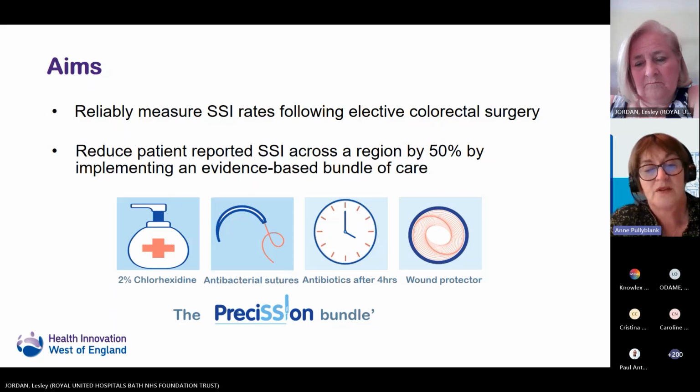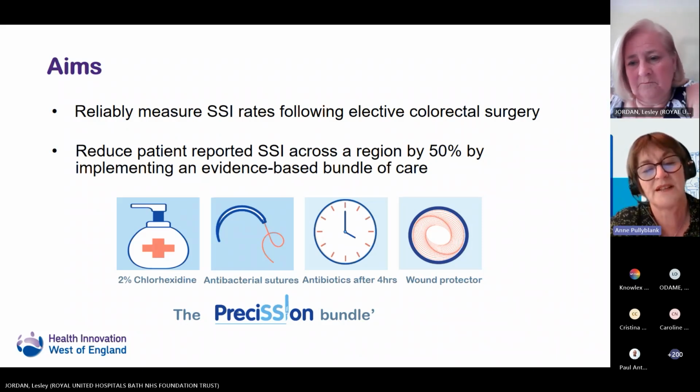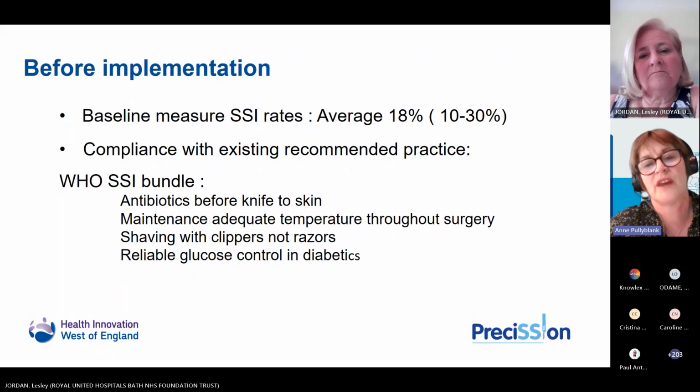And I think the 2% chlorhexidine may seem like standard of care now, but even in 2019, some of our surgeons were still using betadine to prep. So our baseline SSI rate was 18%, and you can see there was a huge range there. And that's about where we started at North Bristol.